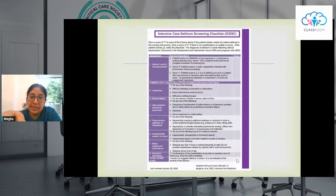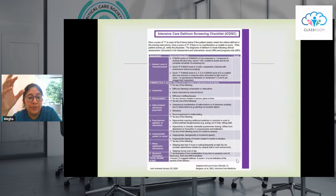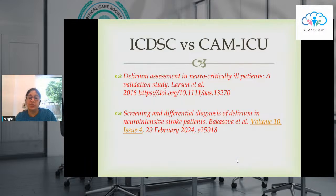Now again, ICDSC, pretty straightforward. You need to give a score for all of them. There are dedicated charts online. You can use them and tailor them according to your needs. While I was just reviewing the literature, we tend to use the CAM ICU score, I think 95 to 100% of the time in my ICU setting. And my ICU is a mixed ICU where we get both neurological patients and general patients. We use the score for both of them.